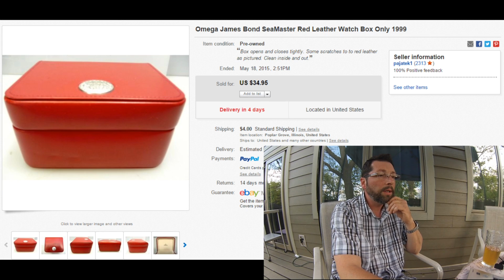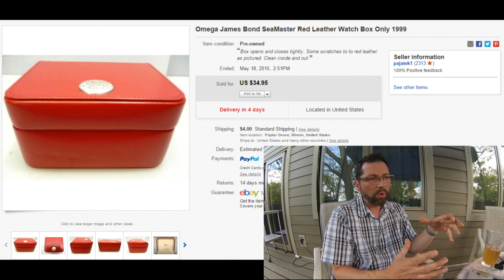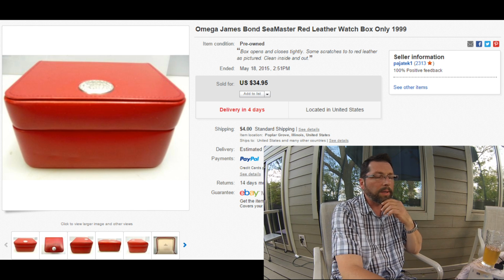All right, this was another garage sale find. Paid 50 cents for it. This was a box for an Omega watch. Nothing spectacular, but sold for $34.95. If you pay 50 cents for something like that with $4 shipping, great little profit.